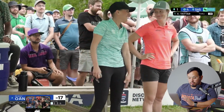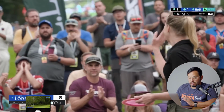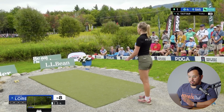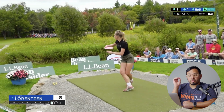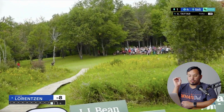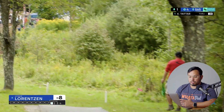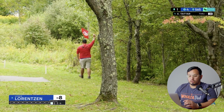And then you've got Likey. I think that's how you pronounce it. I could be completely butchering it though, so I apologize. But she throws another distance driver, and she tries to flex it, but she puts it a little bit too high, and what does it do? It's a distance driver. It likes to finish, and it goes OB.